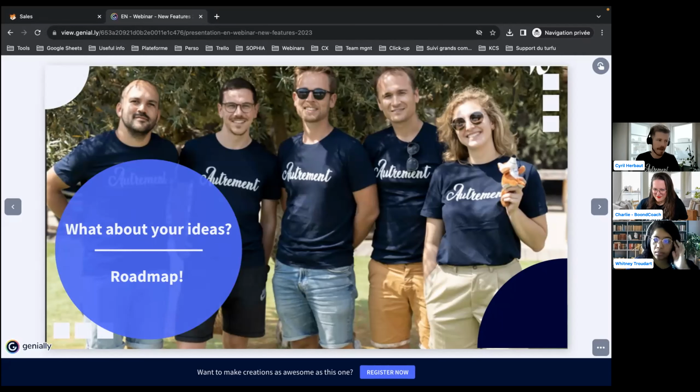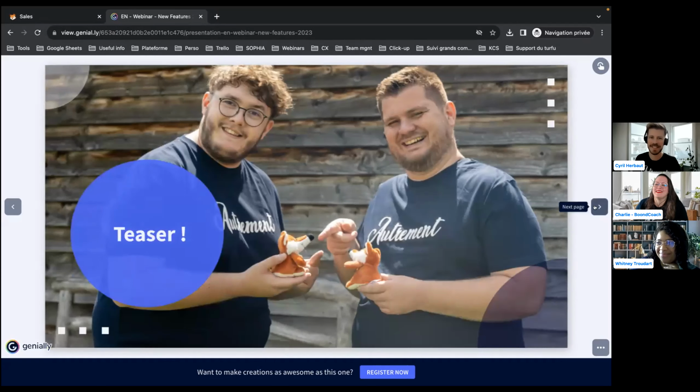Speaking of roadmap, on this slide, here are our product team members who work very hard every day to turn your ideas into reality. Okay, and I will now give the floor back to Charlie for the last time today so she can reveal what this teaser part on the agenda was all about. Oh, do you know what time it is? It's spoiler alert time.